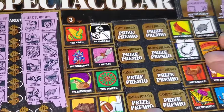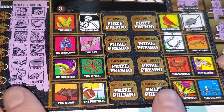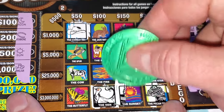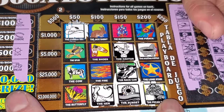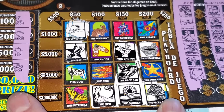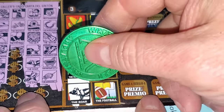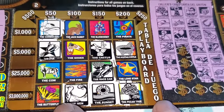No. Ship, Sunset, Gem. Roadrunner, Boar, Spur. Ship, Sunset, Gem. Roadrunner, Cactus. Sorry, Roadrunner, Boar, Spur. Whoopsie. Windmill, bicycle, football for the win. There we go. Windmill, bicycle, football.